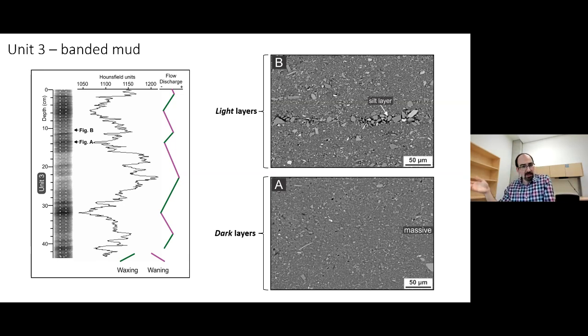So what exactly are the dark colored layers composed of, and what are the light colored layers composed of? Well, the dark colored layers, it's massive mud. It's massive structureless mud, such as shown in electron micrograph A here. The light colored layers, so this was surprising. The light colored layers consist of laterally discontinuous layers of silt, and the silt layers are moderately to well sorted.